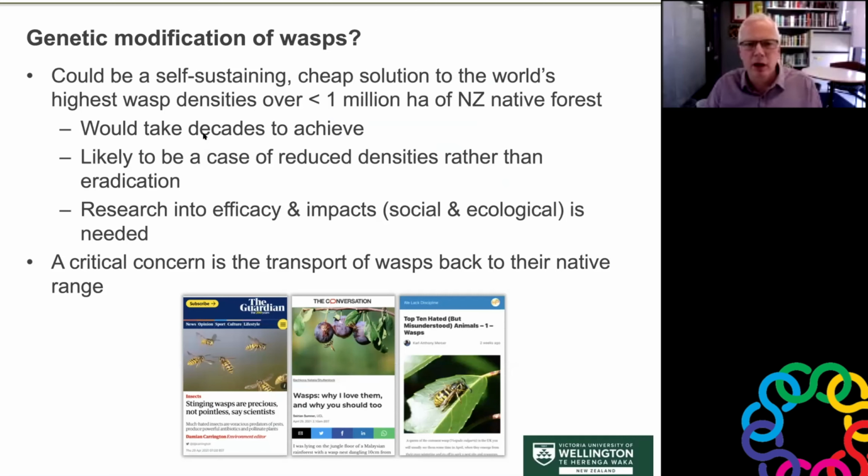But look, I would say that we need to start thinking about genetic modification of wasp populations via genetic means. It could be self-sustaining, and it could be a cheap solution to what we are experiencing here in New Zealand, which is the highest known recorded densities of wasps in large areas of our beech forest. This is a huge problem that we need to really examine and utilize some sort of novel pest control technology for. It would, however, take decades to achieve. I suspect, given the dynamics we've seen in our spatial modeling, that it would probably be a case of reduced densities rather than eradication, though there could be ways and means of getting around that.